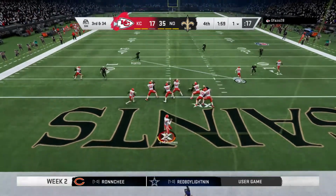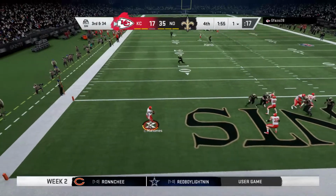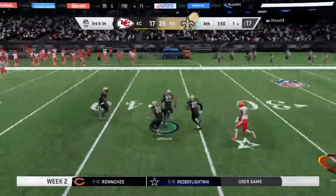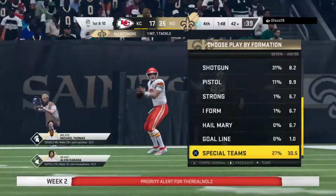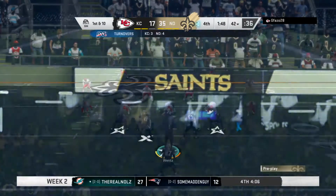From his end zone, Mahomes on 3rd and long. Now a desperation throw deep downfield. And he's going to be intercepted a 3rd time. Picked off by Marshon Lattimore. And the return this time will go out to the 42-yard line.